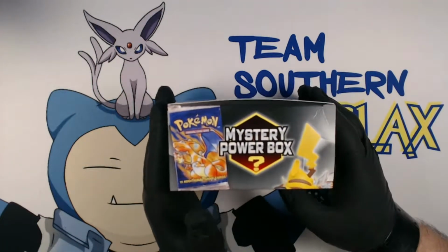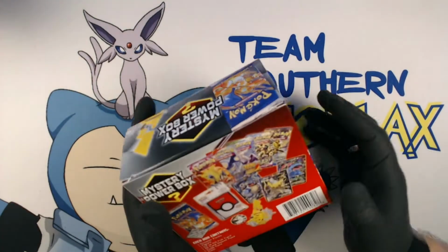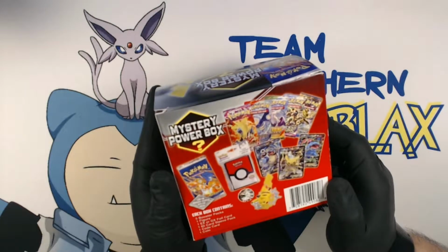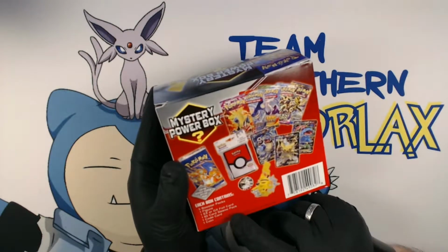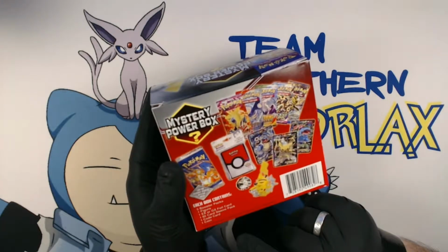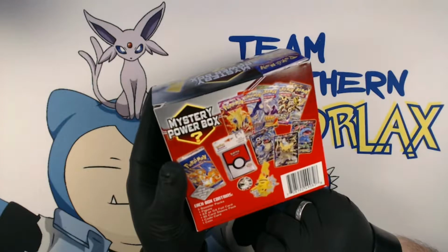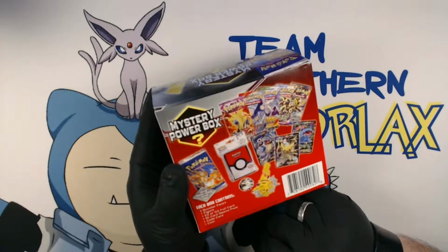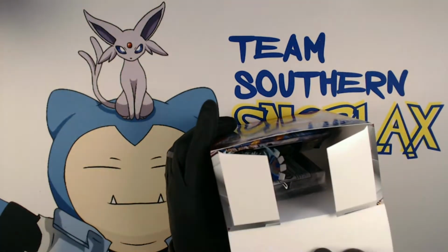So, here we go. Hopefully we get a vintage pack. That would be nice. Well, first off, let's see what this includes. Each box contains 5 booster packs, 1 figure, an EX or GX foil card, a 65-card sleeve pack, a code card, and a coin. Ooh, coin. So we shall see what we have.